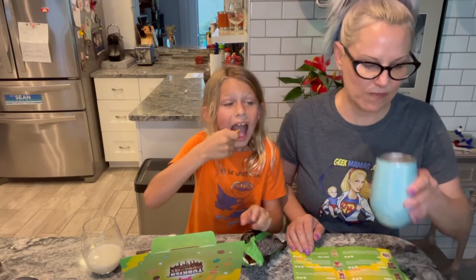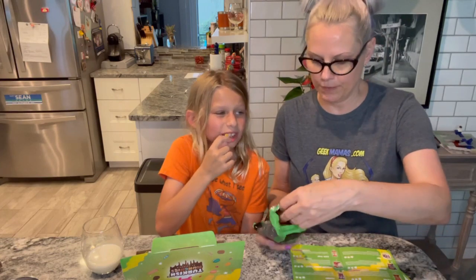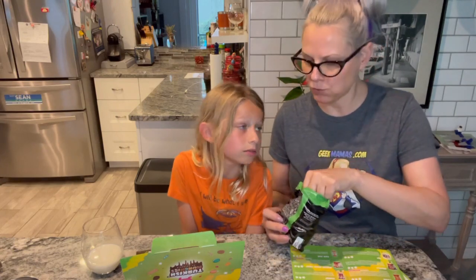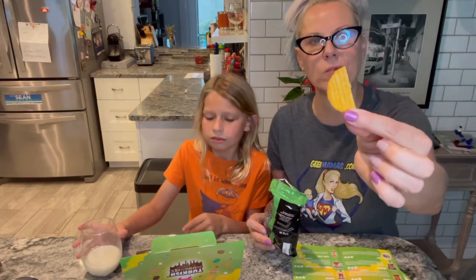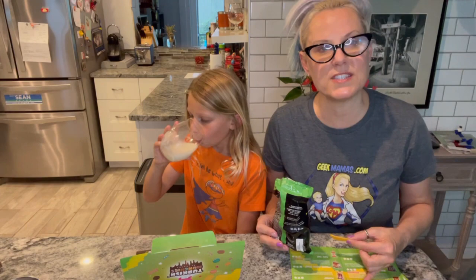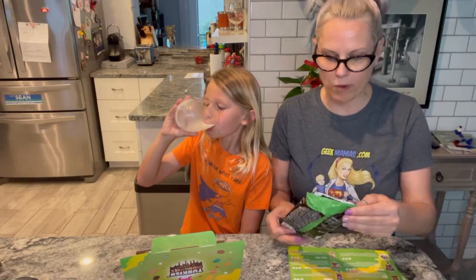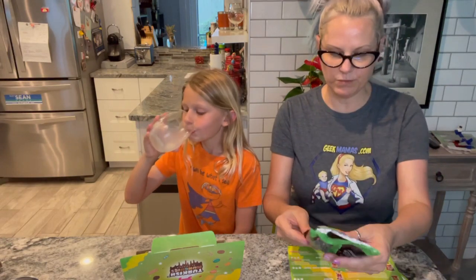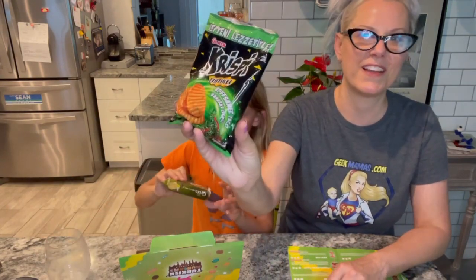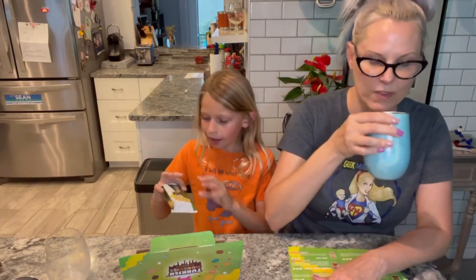Let's give it a try. What flavor is it? Oh, that's interesting. It says it's somewhere in between a savory cracker and chip. I like those. I don't even know what flavor that is. That is really good. Taco. Oh, it's taco flavored. Okay, I taste that now. Tastes a little gross. No, I think they're good. I like it a little bit.